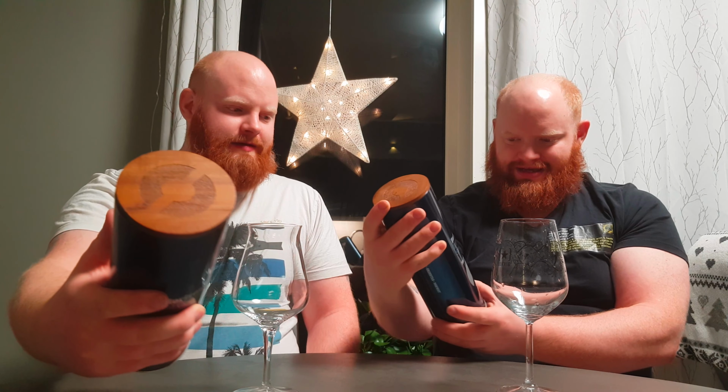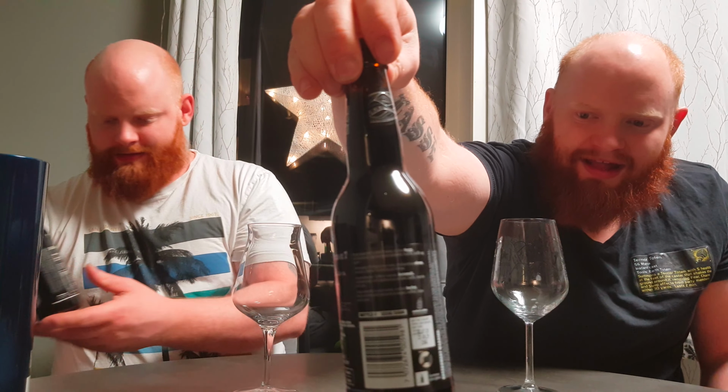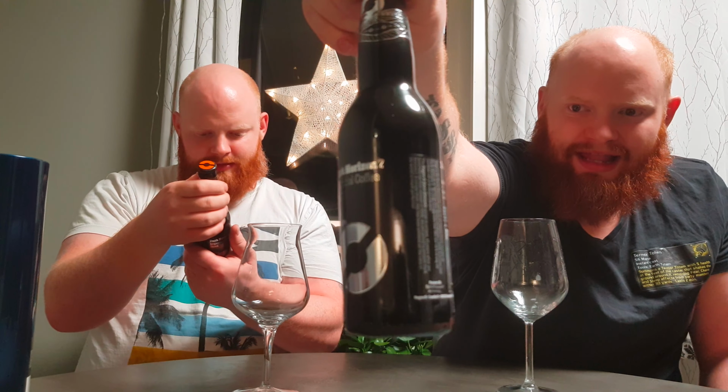This is the seal, the cap. Yeah, it's made of wood. It would be cool if it was part of the wood that they were stored in, but I think they will reuse it. But yeah, here's the bottle. It is silver lined.